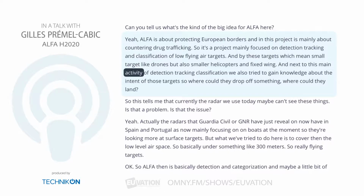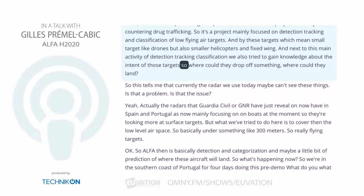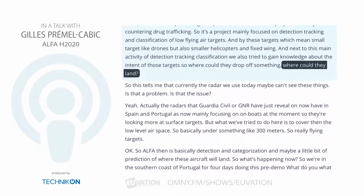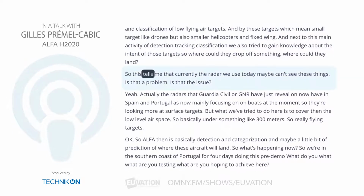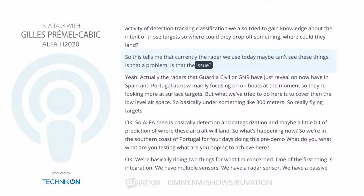And next to this main activity of detection, tracking, classification, we also try to gain knowledge about the intent of those targets. So where could they drop off something, where could they land? So this tells me that currently the radar we use today maybe can't see these things. Is that a problem? Is that the issue?